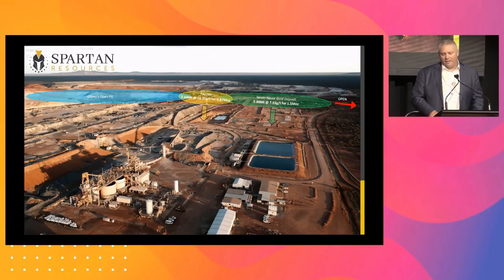That's the layout of the mine there, looking back towards the west. The Gilbey's open pit area is where the light blue ellipse is. The Pepper deposit, which was one of our most recent discoveries in the middle of last year, is about 800,000 ounces there now at a grade of over 10 grams a tonne. All underground, it was a blind discovery. And the Never Never gold deposit, the green ellipse there, is about 1.5 million ounces. So from zero to that, 600 metres from the plant and continuing to grow. It's a pretty incredible story.